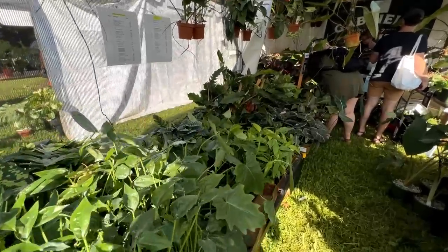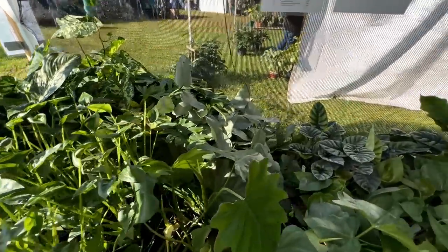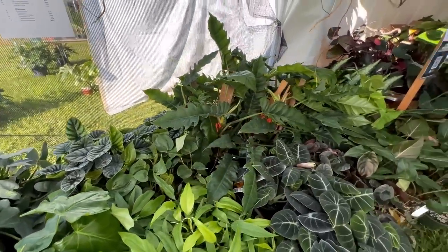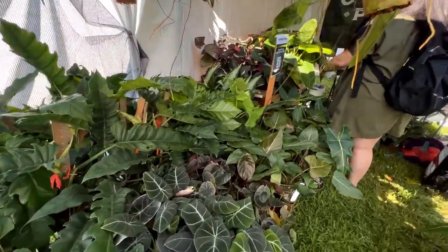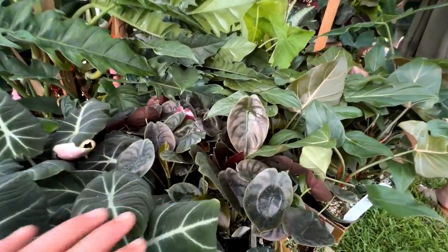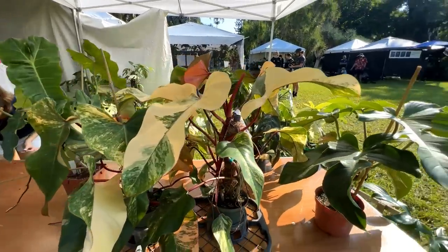Let's go in here and see what we got. Some alocasia. Tiny dancer, dragon tooth, the dragon scale, philodendrons. That's, yeah, that's all one. Lots of cuttings. You can set it as Lonnie eye. Going from a good place to a better place, and now you're from Miami.